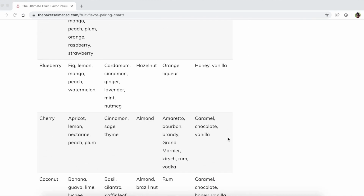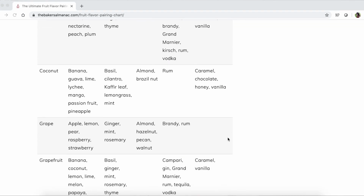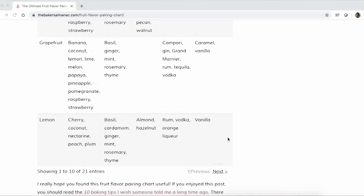I actually reference this guide myself when I'm developing recipes because it's really helpful to see everything all in one place, and it helps you start to learn like, oh yeah, those flavors do go well together, and then you kind of keep a mental log in your brain for next time when you're developing a different recipe.